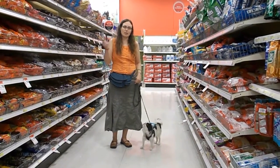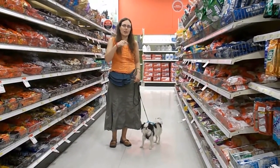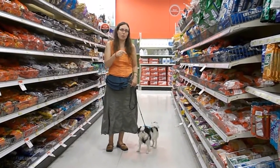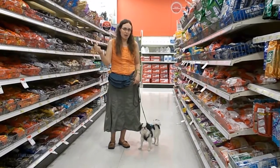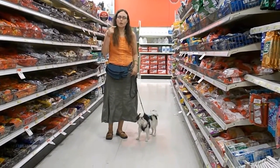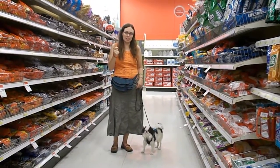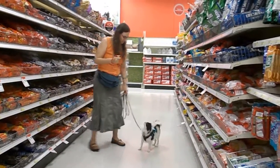I will kind of go back to the basics of teaching stay and just do one step at a time and build up until I can hopefully walk all the way around her. But we'll see how far we get with that. And then we're going to walk around Target a little bit, and I'm going to find people to give her pieces of chicken. So here we go.